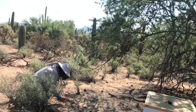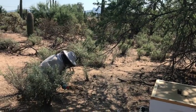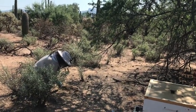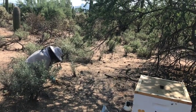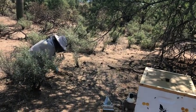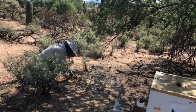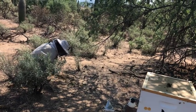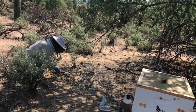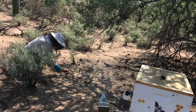So when you were in there the other day, did you notice a bunch of dead bees on the bottom? Yes. Okay. Should I get my honey tested, the honey that I took the other day, to see if it's got pesticides in it? I wouldn't go through that. To get it tested is really costly.